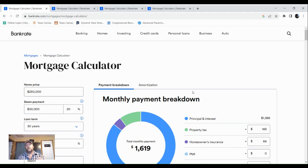And the thing that we're really going to worry about today is the principal and interest. And when you go in and look at the principal and interest for this loan of $200,000 with a 30-year term and 7.43 interest rate, you're going to get a principal and interest of $1,388, as you can see on the screen here.